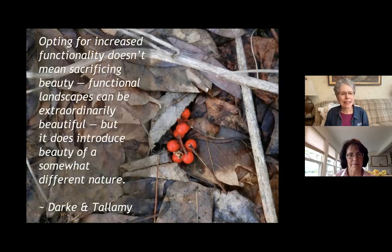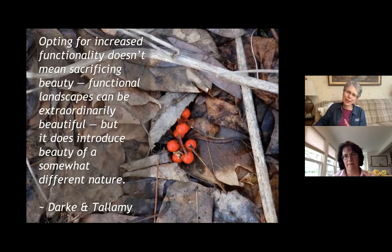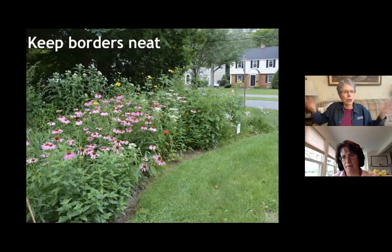As Darke and Tallamy say, opting for increased functionality doesn't mean sacrificing beauty. Functional landscapes can be extraordinarily beautiful, but it does introduce beauty of a somewhat different nature. And actually, I love to see the decaying leaves in the yard. It has its beauty all its own. And we always decorate our homes in earth tone colors. The only place we don't want earth tones is out in our yards, I guess.